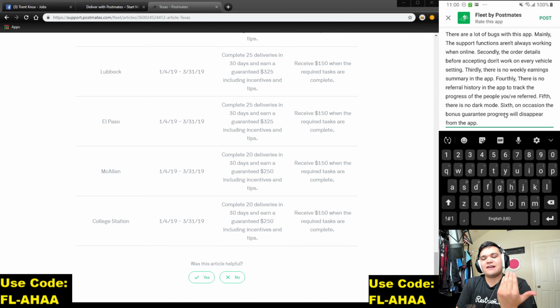It's not just gig economy apps. It was YouTube for a while. It was Twitter. It was all these apps that didn't have dark mode. Dark mode is an essential thing for apps in 2019. And this is very frustrating that it's not there.